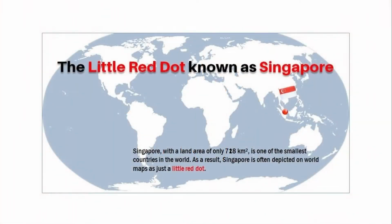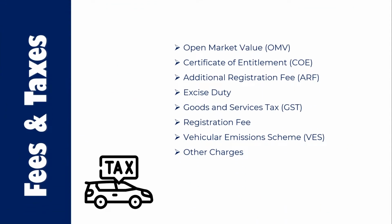Singapore is physically small. This means that the number of cars allowed on Singapore's roads has to be properly controlled. To do this effectively, the government decided to push up the price of car ownership through the levying of various fees and taxes such as the following. These fees and taxes will be explained in detail in this video, where we will be assessing how much it exactly costs to own one of the cheapest cars in Singapore.